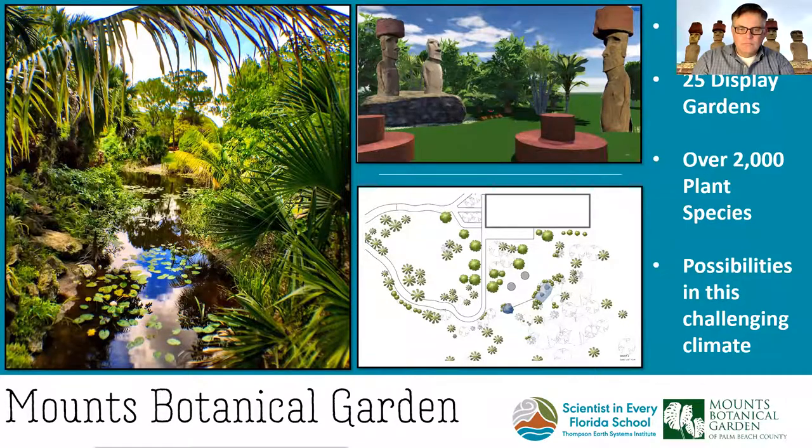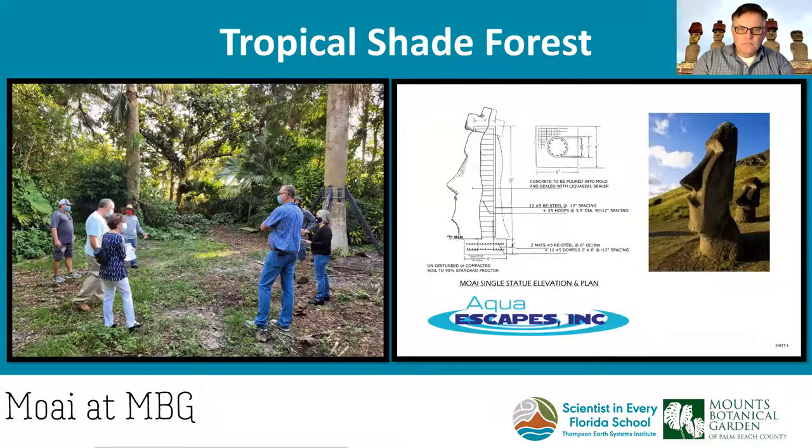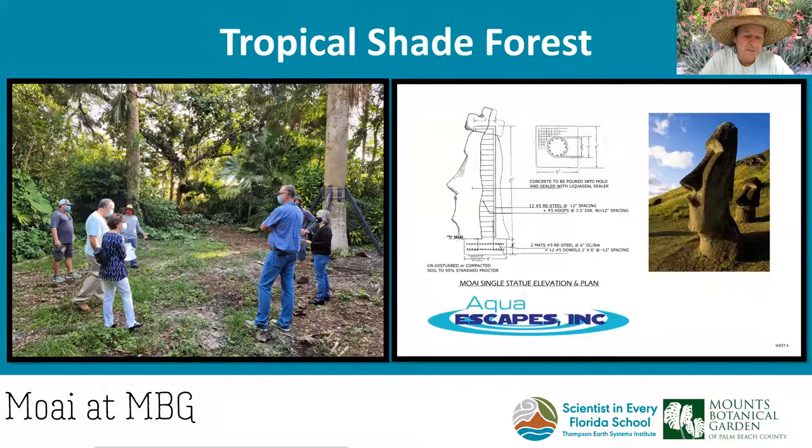Next slide. In this slide, you see the site where the Moai are going to be constructed and an example of the diagram of their construction. The two big palms in the background are Puerto Rican hat palms. Since the Jubea palm that once populated Easter Island does not grow in South Florida, we got another palm that is of large girth.